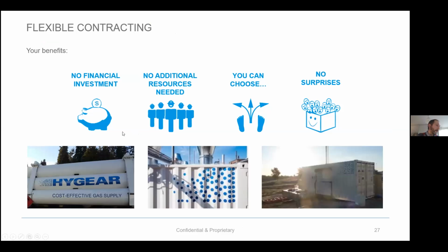The advantage of the lease contract is that there's no financial investment on the customer needed, no additional engineering resources needed from the customer. They can choose which way to go, and no surprises because we take care of the gas supply.